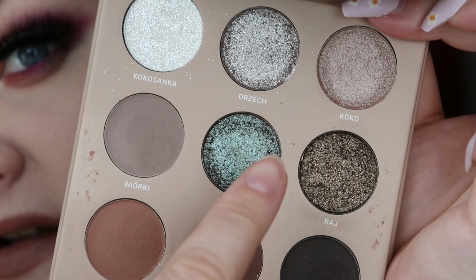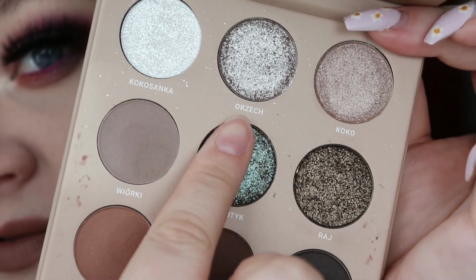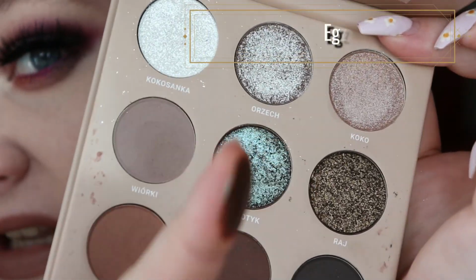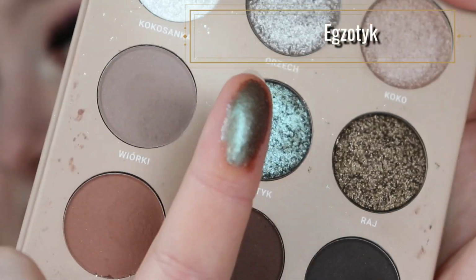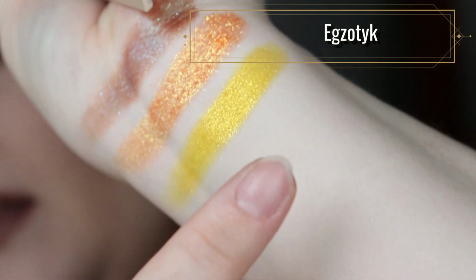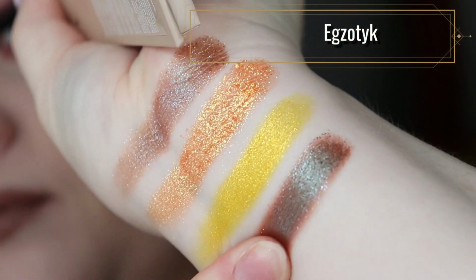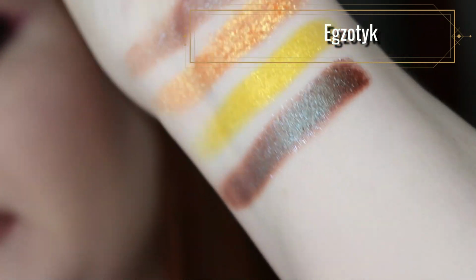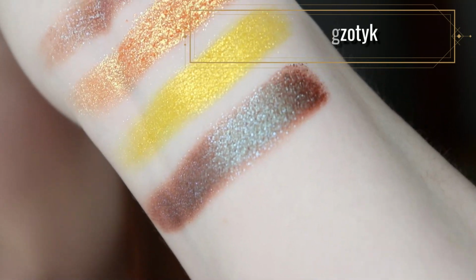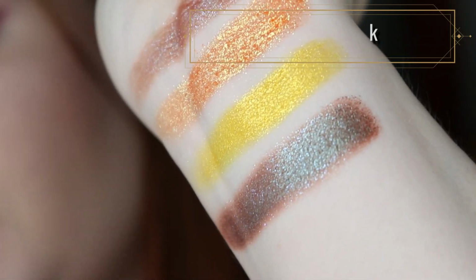And the main reason I got this was because of this gorgeous shade here called Egzotyk. I'm guessing it's just exotic in English, but it's on their website as Egzotyk, so that is the Polish name. And this one is just so pretty. You can see it's deeper than this one. Oh, it's just beautiful. You can get such a nice, beautiful smoky look with that.